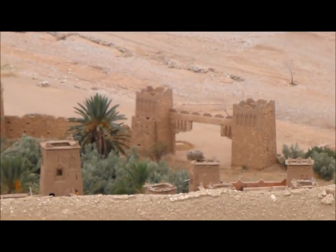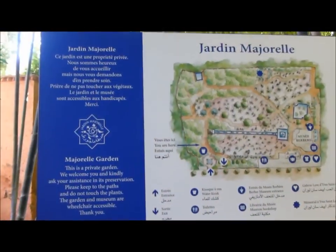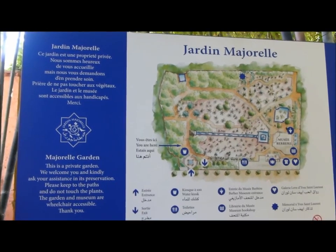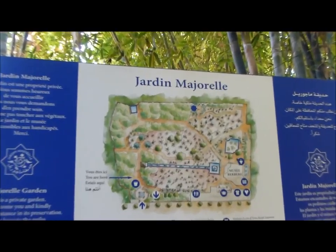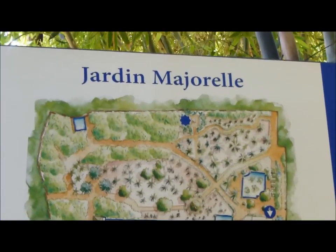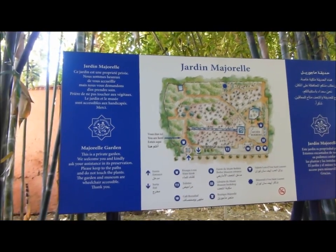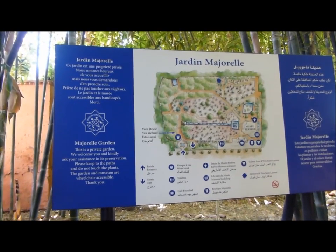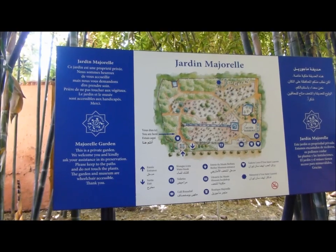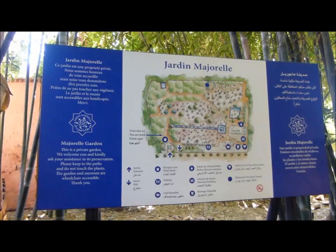Original gates to this kasba. The gardens that were originally developed by an artist by the name of Majorelle. He's a French artist. And after his death, they were taken over by the municipality, and then not too long afterwards by Yves Saint Laurent. So it has a number of different species that are not native to Morocco. We're going to take a look through and also through the Museum of Berber Culture.